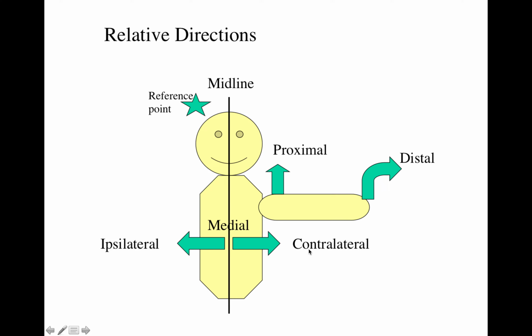Contralateral means things that happen or occur on the opposite side of the midline from whatever reference point. So in this case, our star is our reference point. If we observe something in temporal cortex on one side, and we want to talk about something happening in parietal cortex on the other side, then we would say contralateral parietal cortex.